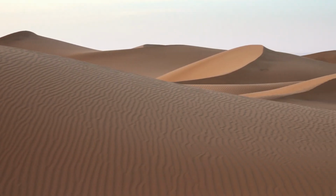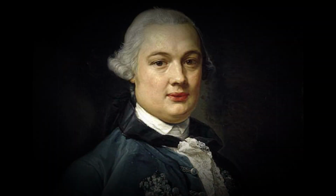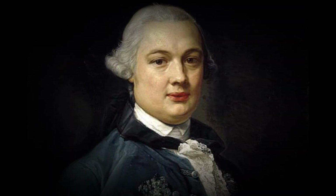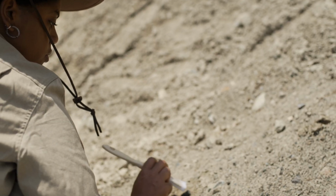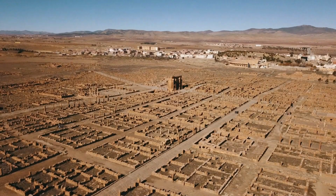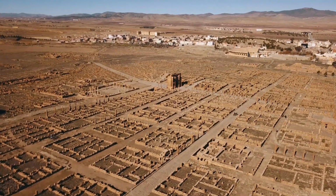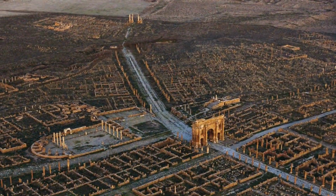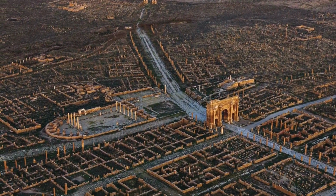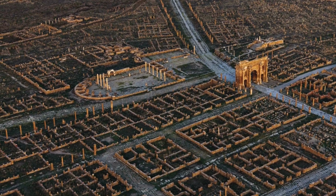Imagine discovering a city that remained buried under Saharan sands for 1,000 years. That's what happened with the Scottish explorer James Bruce in 1765 when he chanced upon one of the most interesting finds of the 18th century: the remarkably planned ancient Roman city of Timgad. Over a century later, the city was properly excavated in the 1880s, a process that continued until the 1960s. The excavation revealed some remarkable secrets.